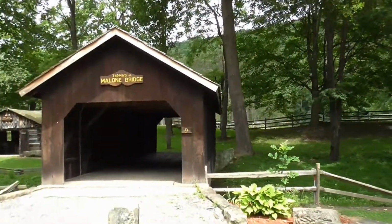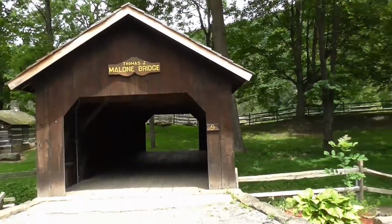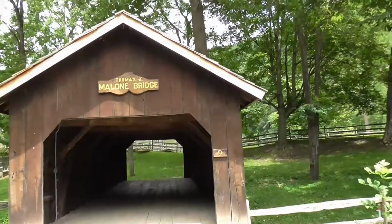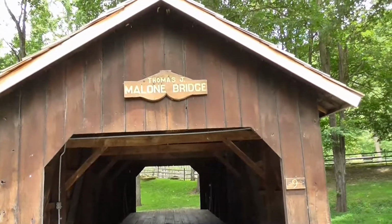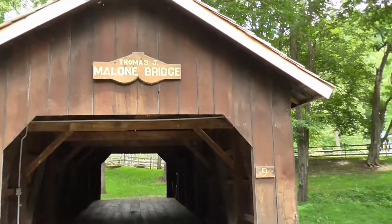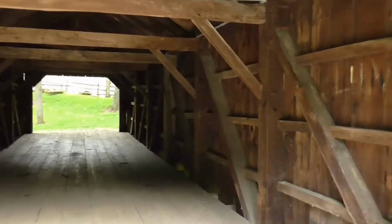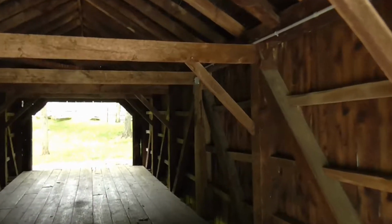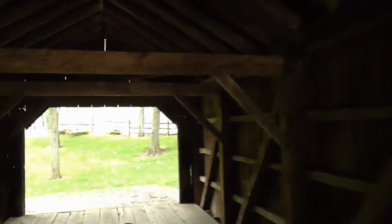And we're lucky because usually on Saturdays through the summer, the park buildings are open. And the first thing I'm going to show you is the covered bridge. And then we're going to go over to the blacksmith shop. You come down here in the summer, winter. It's open year-round. It's just that the buildings aren't open.